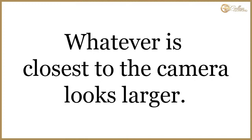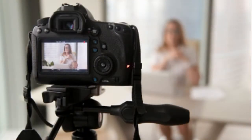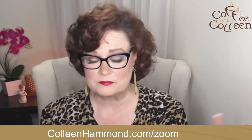So remember, whatever is closest to the camera is going to be the largest looking thing. So set your camera far away and use the zoom setting to zoom in on you and your face, and that will make your proportions more proportional.